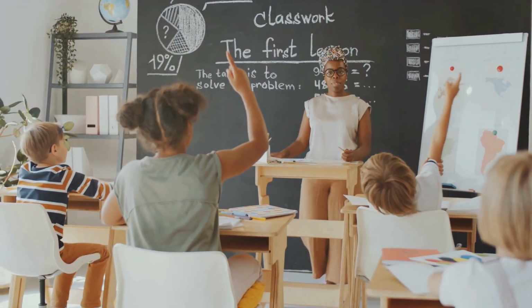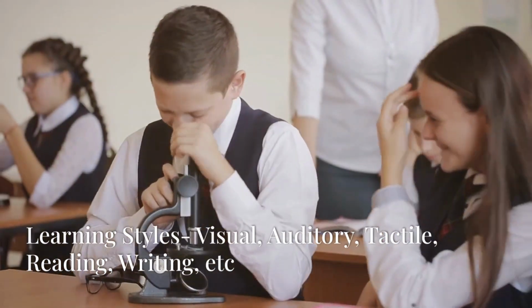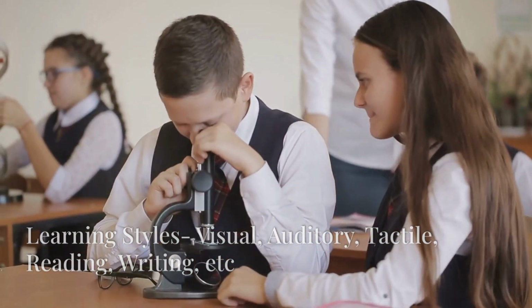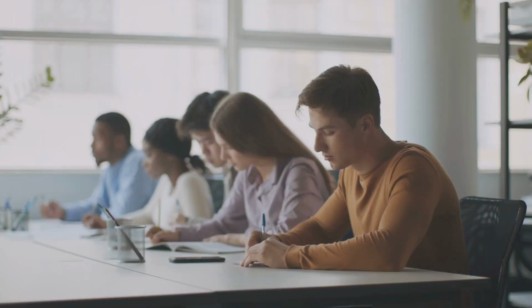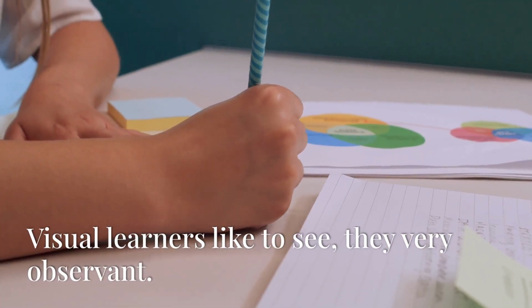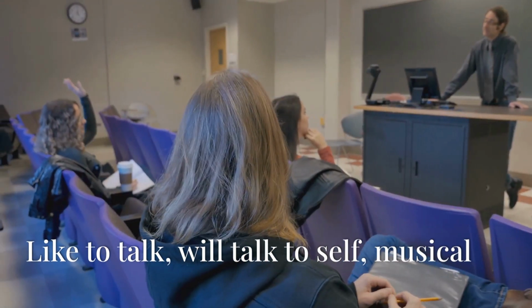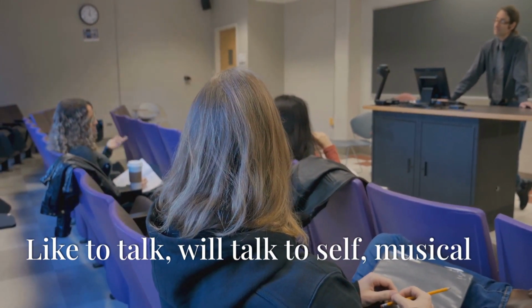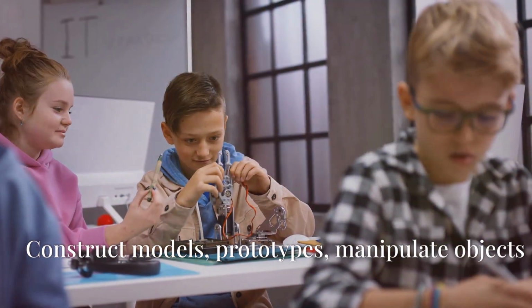Now let's get real for a second. Not all students learn the same way, right? Some are visual learners, some need to hear it, others learn best by doing. That's why it's crucial to mix up our teaching strategies. We're talking about appealing to all those different learning styles. Visual learners, bring on the diagrams, the charts, the mind maps. Auditory learners, let's have discussions, debates, maybe even some role-playing. Kinesthetic learners, hands-on activities all the way.